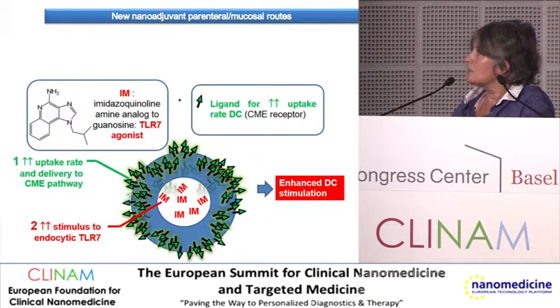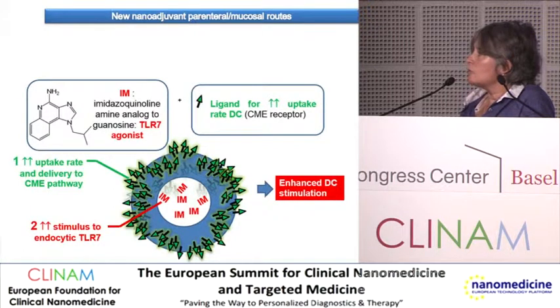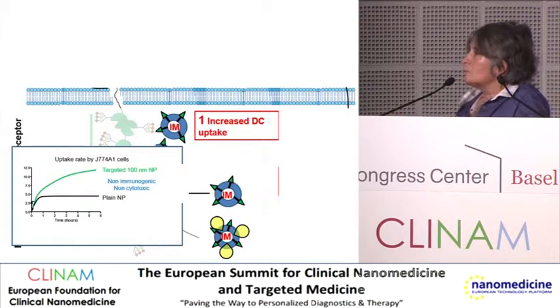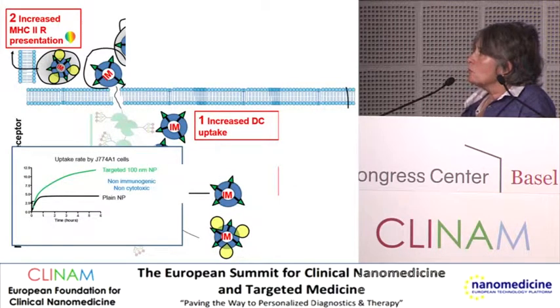And briefly I will tell you about this new nanoparticle that we have developed, which consists of two parts: a surface which is decorated with a ligand for increased uptake by dendritic cells, and an inner part that contains an imidazoquinoline, which is an agonist of toll-like receptor 7. In this way, we will have a double stimulation of the dendritic cells within the same nanoparticle, made with natural components. We have already tested many types and many ways that these nanoparticles, when decorated with this ligand, can be highly taken up as compared to the plain nanoparticles. Because of the increased uptake by dendritic cells, for instance, if it carries a given protein, this increased uptake would lead to an increased presentation to the immune system.